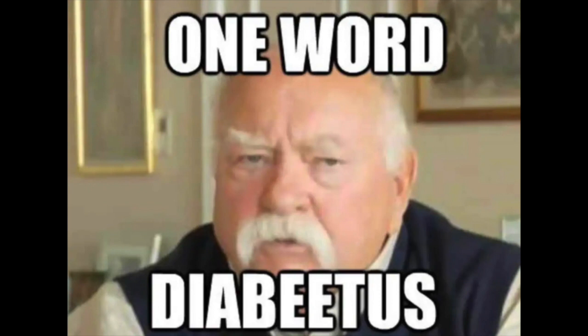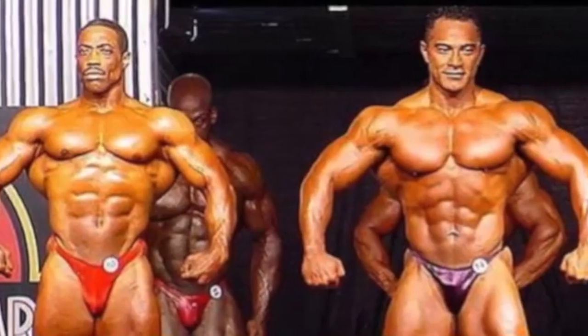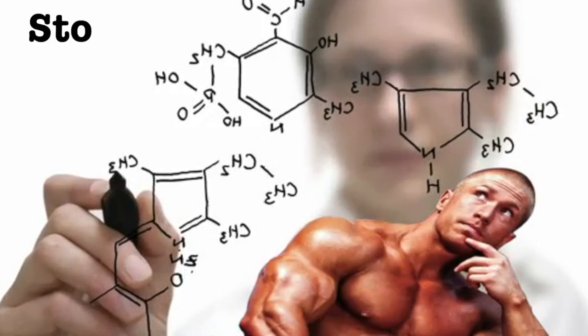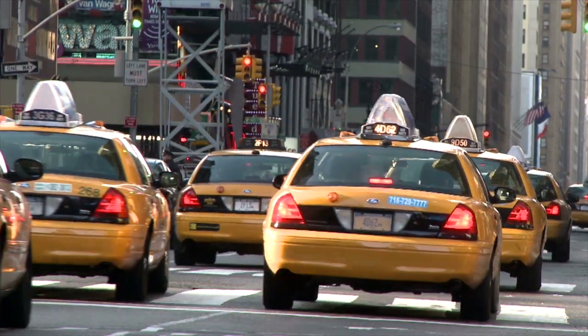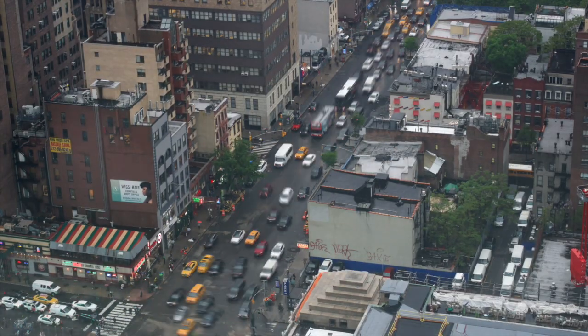Everyone knows that insulin is used by diabetics to control blood sugar, but many people in the bodybuilding industry are still unaware of the role that insulin can play in making a bodybuilder go from big to huge. Insulin is known as what's called a storage hormone, in that it takes circulating nutrients in the bloodstream and shuttles them kind of to specific cells in the body. Insulin has been likened to a sort of cellular taxi cab that takes nutrients and drops them off at specific destinations, like muscle cells or fat cells.